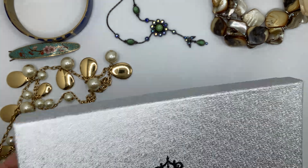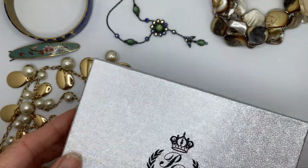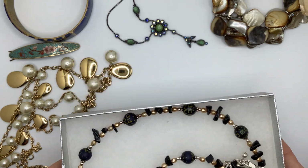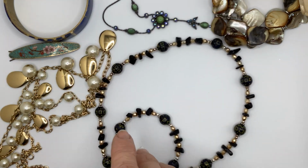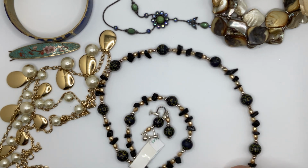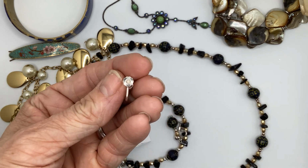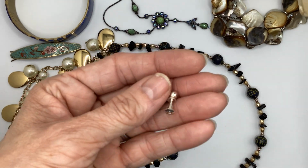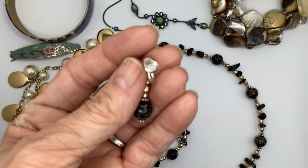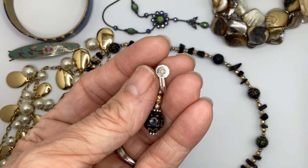Okay, I also came across, kind of behind their checkout desk, an entire Premier Designs jewelry set that came with its necklace and its earrings and its bracelet all going together. They are sterling silver, and they have marks for that on the back of this twist back earring. It says sterling. Of course, it's not going to cooperate to show you that. There you go. It says 925.